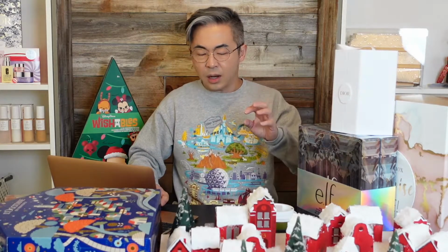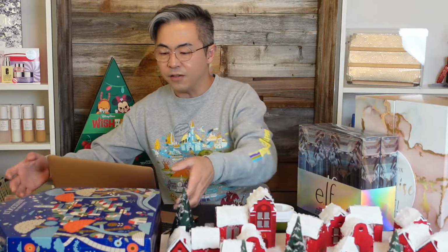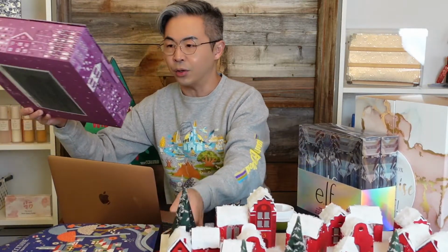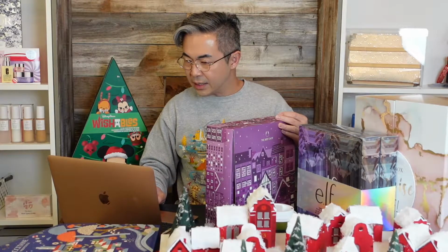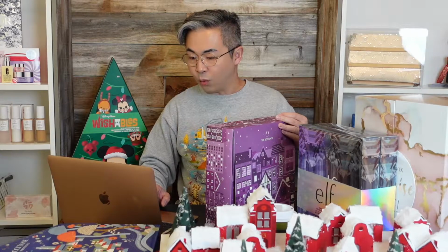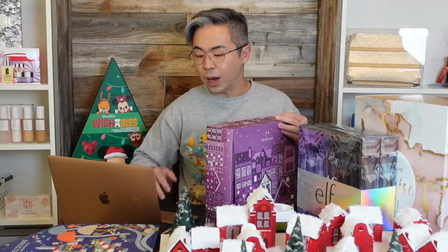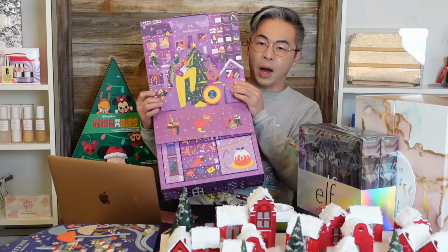Okay, the next one I want to talk about is another one that's very disappointing. It is the Bodyshop advent calendar. Let me see how much this is. Okay, so this one is really affordable. How much did I pay? $79, value up to $132, and it's a really pretty box.